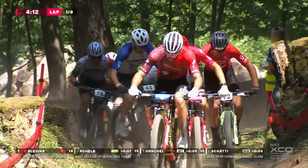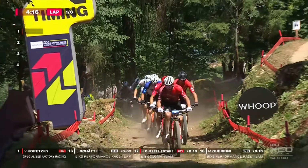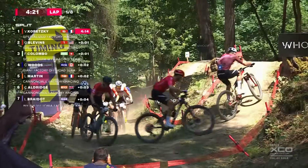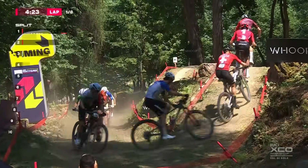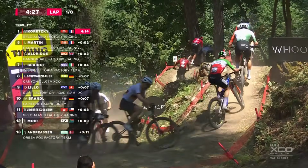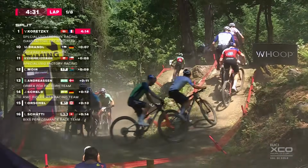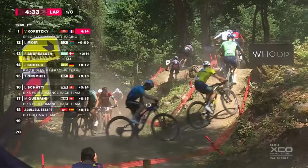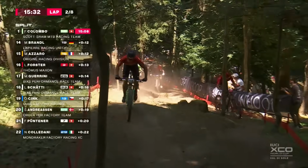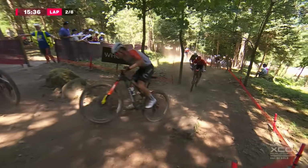As I say that, it's Victor Koretzky, his teammate. There's Filippo Colombo in the Swiss national champs jersey as well, behind the two Specialized Factory Racing riders. Up behind him, Carter Woods of Giant Factory Off-Road, and it's Martin Aldridge. Yeah, good start for Filippo Colombo, Aldridge as well. Martin Vidaurre, Lucas coming through as well, not a bad start for him. Look at Colombo go up through there on the number 12. Yeah, this is putting down the watts now.